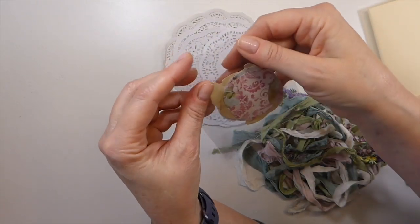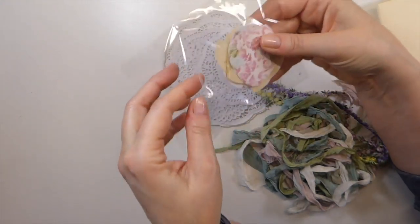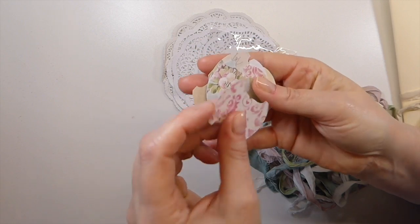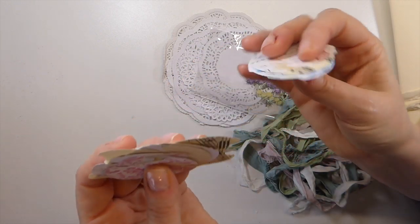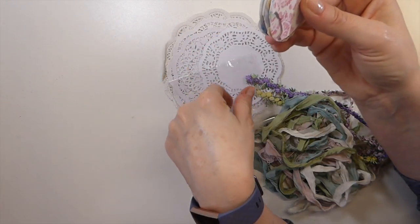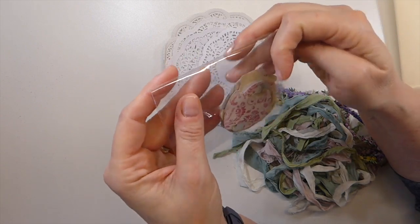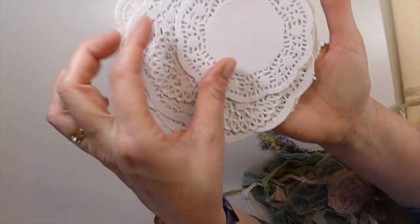Oh, and she's got the Stampin' Up! punch as well. Oh, gorgeous. Oh, guys, I can't tell you how much I appreciate these. I've had a few ladies send me this, and I am really, really grateful for these, because you can buy them, but you know they're really expensive. I don't know. I say this every time. I don't know why Stampin' Up! doesn't bring those out again. They're so popular.